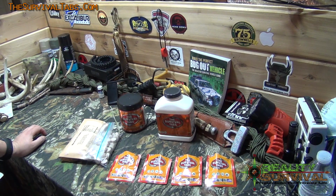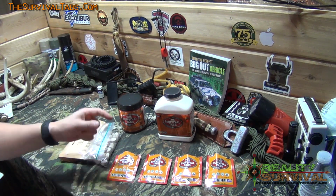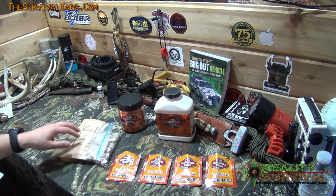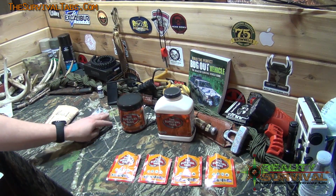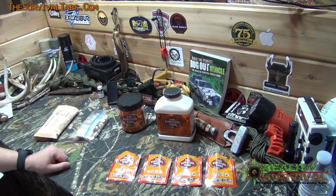The only thing that might be comparable, and I'm not sure that it's 100% digestible, would be like the ration bars that come in the silver packages, but I don't believe that those are 100% digestible. I'm not sure about that. But anyhow, pretty small, when you consider how much you're getting in it.